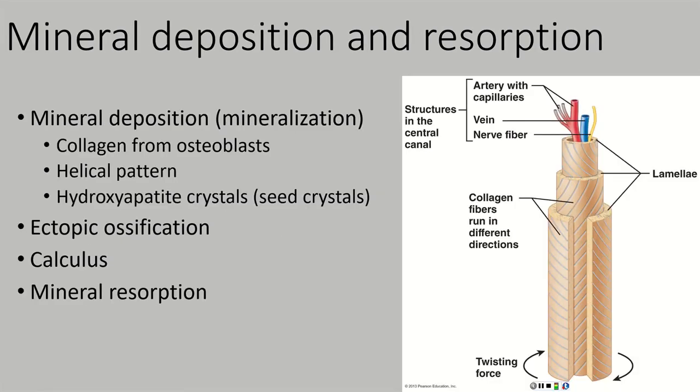So let's start by talking about mineral deposition and resorption. Remember, we talked about bones being kind of like a bank. When we had more calcium and other minerals than we needed at the moment, we could store it in our bones. And when we needed that mineral later, we could withdraw it from the bone. Deposition is the part where we are depositing those minerals, and resorption is kind of like the withdrawal of those minerals.